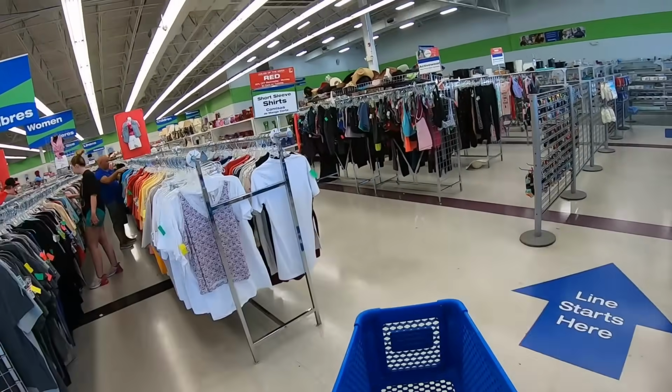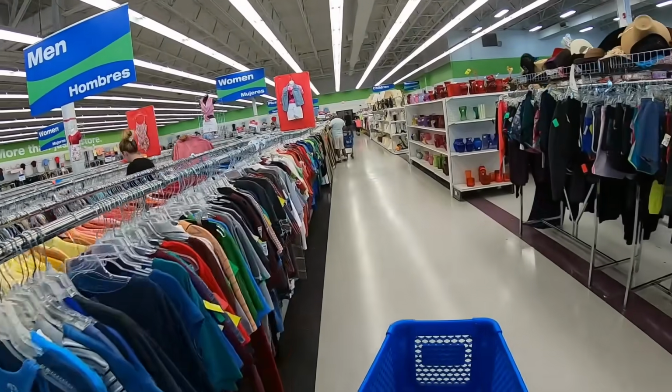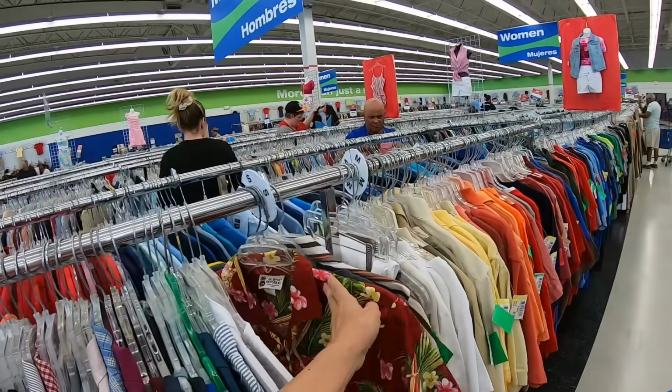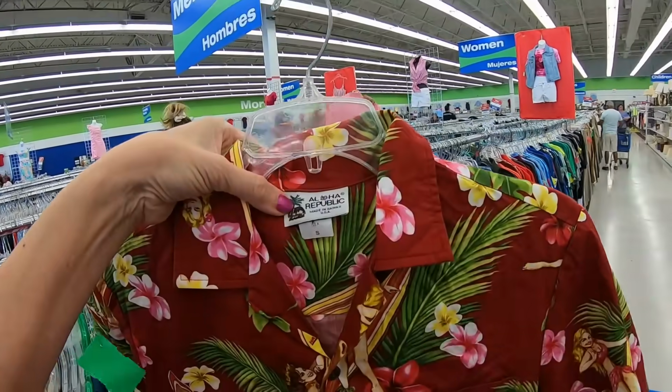So we're going to check it out. We're going to check out red tag. Hopefully we find lots of clothing. I want big clothing today. Oh, what is this Hawaiian shirt? Aloha Republic. Well, that's interesting.